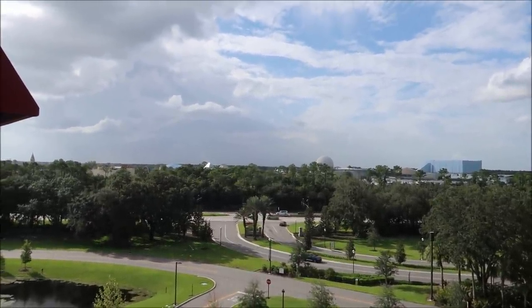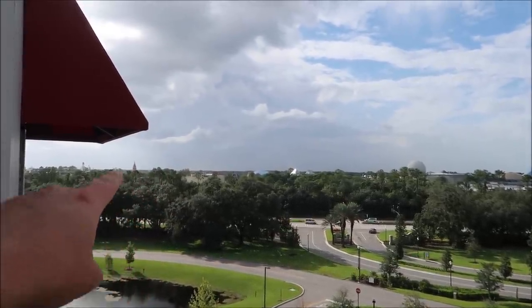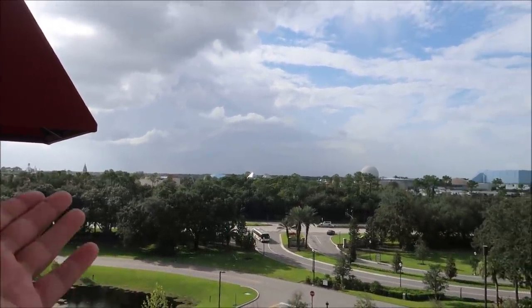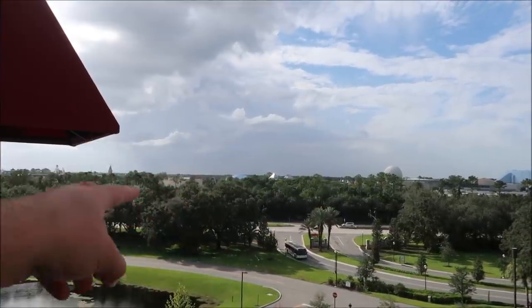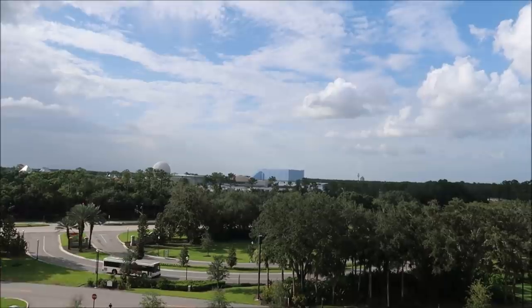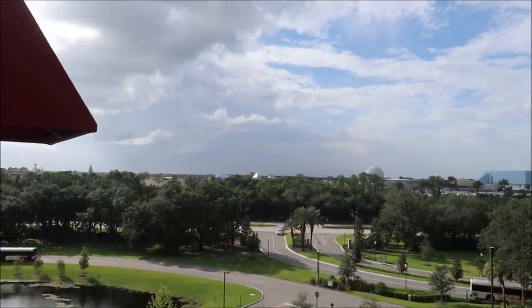That is Epcot. You can actually see the top of the Harmonious barge right there. You can see all of World Showcase. This is beautiful. This is a huge fireworks view. I'm gonna try to show you a little bit closer. I don't know if you can see the Harmonious barge right here. And then also Spaceship Earth and Guardians of the Galaxy. That is amazing, right? This is so beautiful.